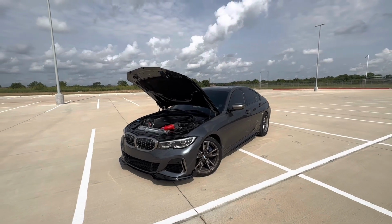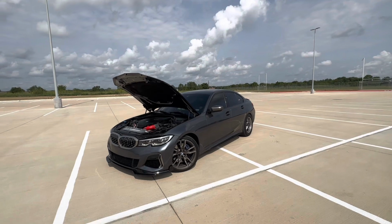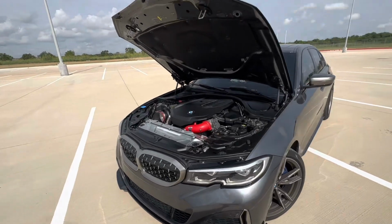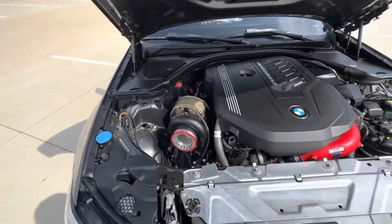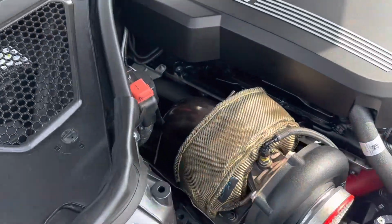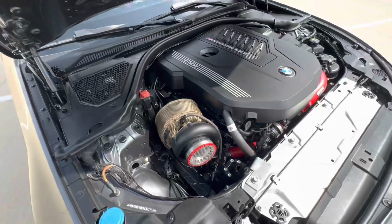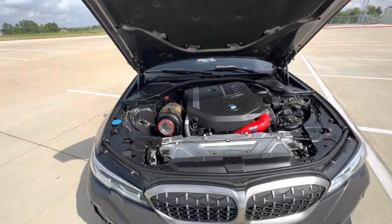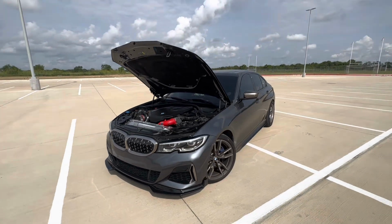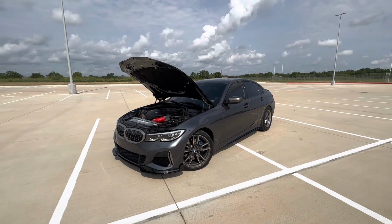Eurocharge is in Houston, off of 290 and Beltway, somewhere around there. They do amazing work. They put this entire kit together. Any issues you have with your car, they'll get it taken care of. I wish I could show you guys the fab work on it, but the hot side is really good. It's a billet manifold, so it's definitely a lot better than a cast exhaust manifold like some other manufacturers.